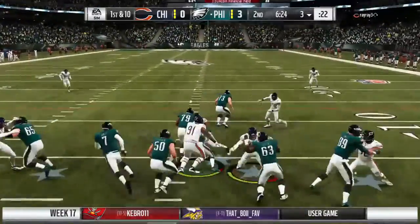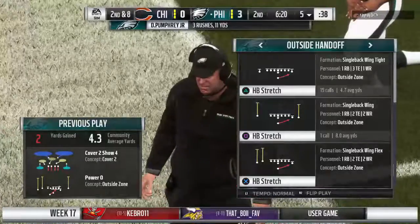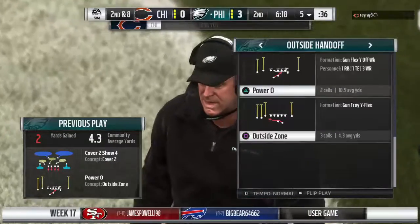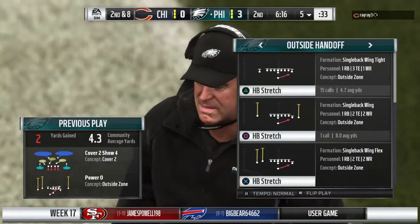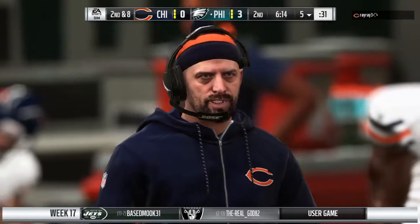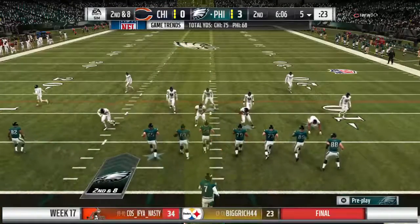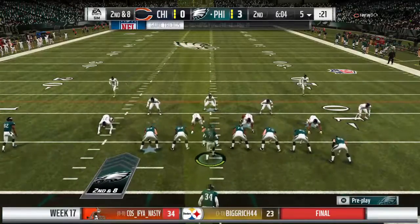They begin the drive with Pumphrey. And not much there as he gets it up to about the 5-yard line. Jonathan Hankins in on the stop. That first down play, all you want to do is wedge out any type of space and try and create enough room that if you have to run the punter out there, he can successfully complete the punt. Yeah, didn't get a ton there, but at least some positive yardage.